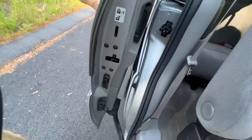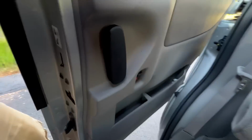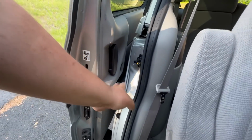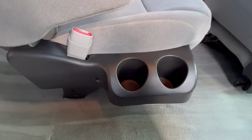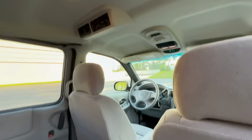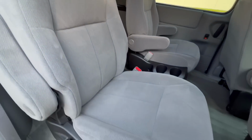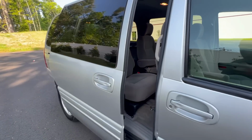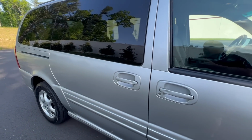I want to be careful here. Okay, it's got the safety thing, but I can't manually close it unless I shut that off. Usually there's cup holders like in these newer vans on the sides here, but GM just said, hey, we'll just put this on the side of the seat. Some map pockets on the back of these seats would have been nice, I think. But this also does have a button here to close the door. Before I close the door, you can see here nice and clean upholstery, carpeting. Everything is super nice in this interior. Closes. Sweet.